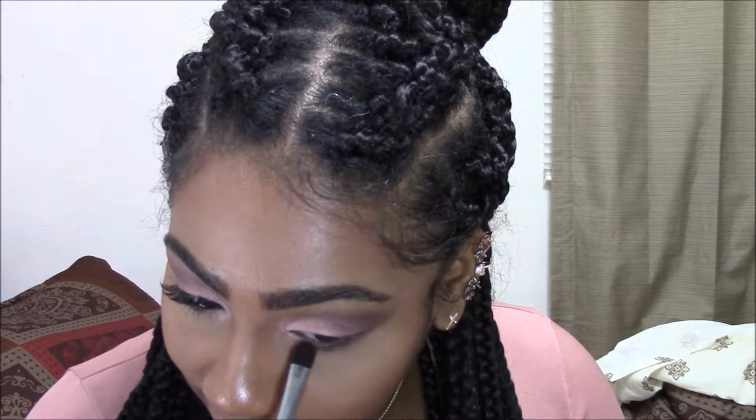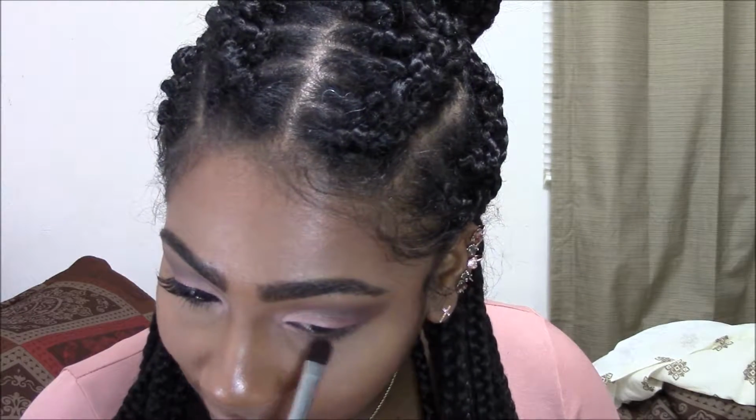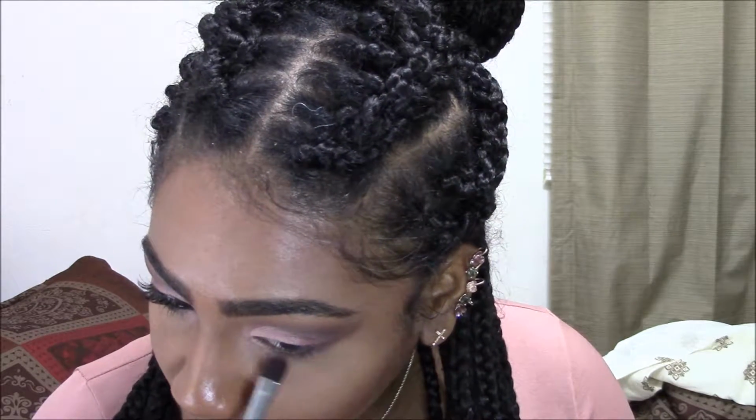And I'm going to go into that baby pink color that I used on my inner lid. And I'm just going to sweep it across my inner lower lash line, meeting it up with that mocha chocolate brown color that I applied on my outer lower lash line.